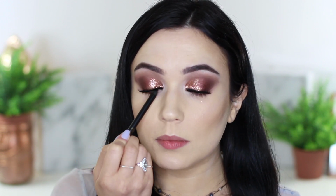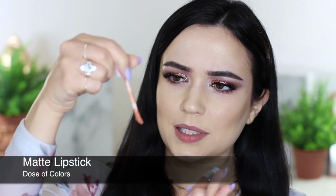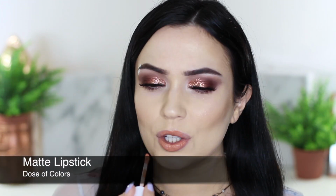So while that's still tingling, I'm gonna use the Smoky Black pencil on my tight line, which is the upper waterline. I don't really want to do it at the bottom because I feel like I like it kind of bright. And then for lipstick, I went for Dose of Color. I've never tried these before, but I love the packaging. It's like really luxurious or something and clean. It's a really cool applicator. It's like a high heel. Oh, it's so smooth.